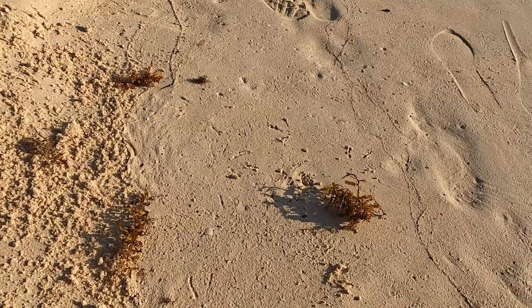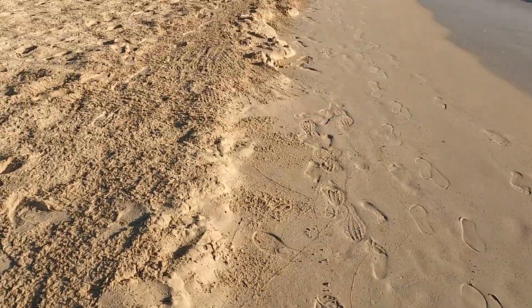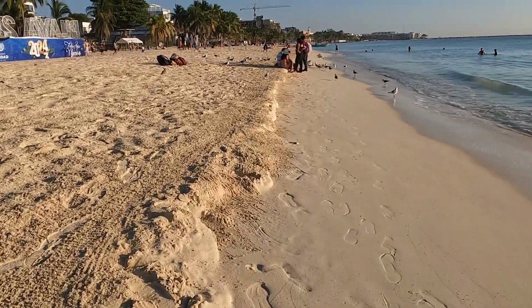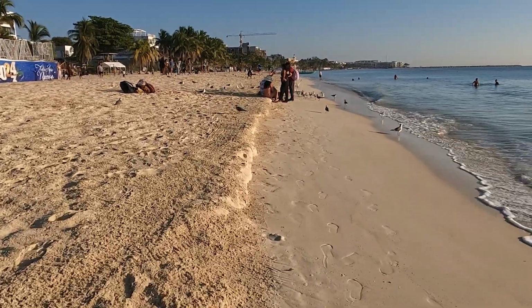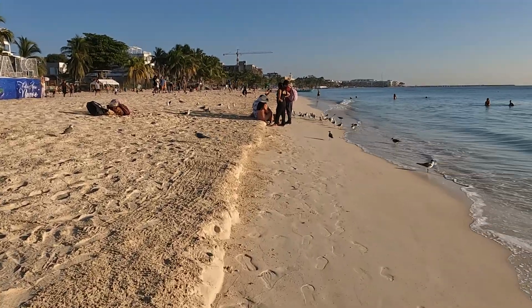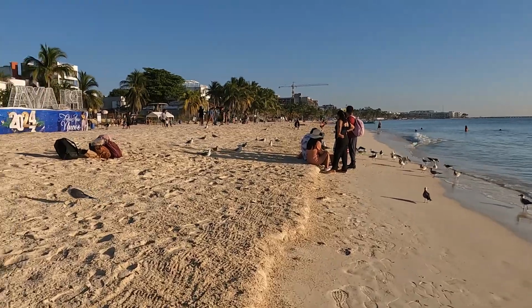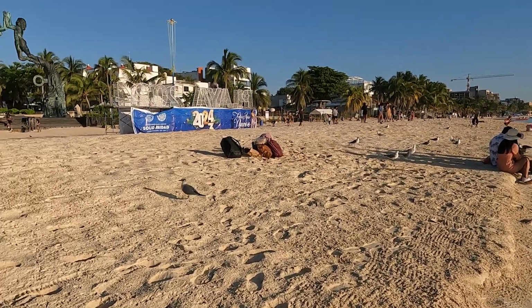Yeah, that just looks like, that is seaweed though, sargassum. And you can see the back of the sign there over to the left, it says Playa 2024. More seagulls than normal here, or more birds anyways. Maybe those people have some food.